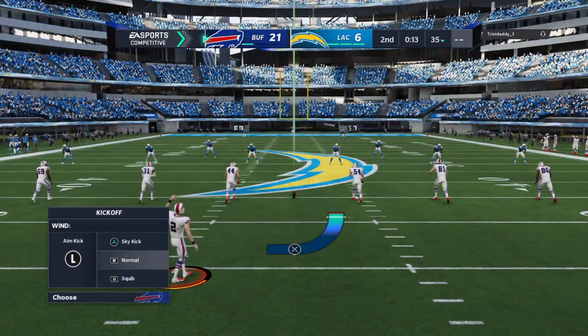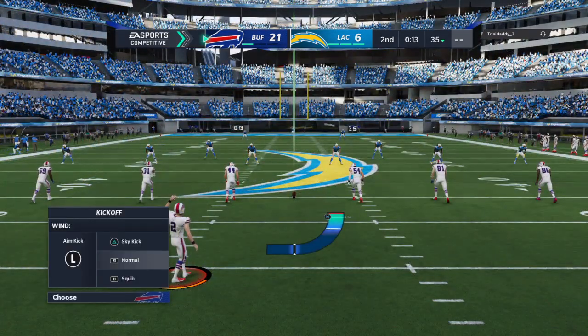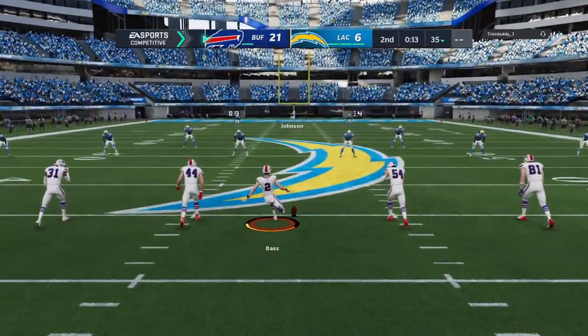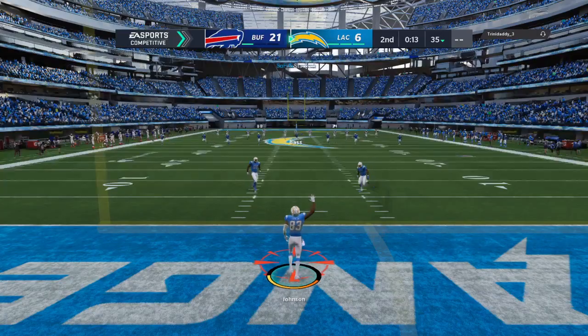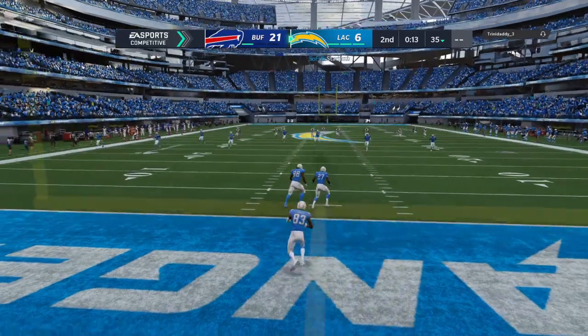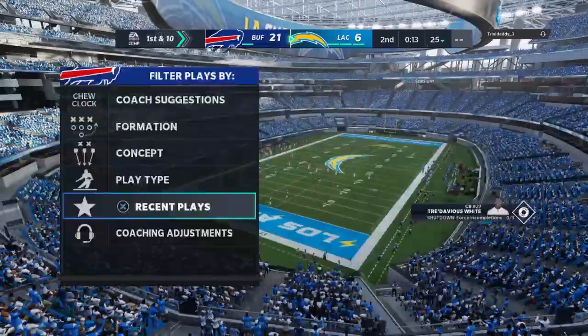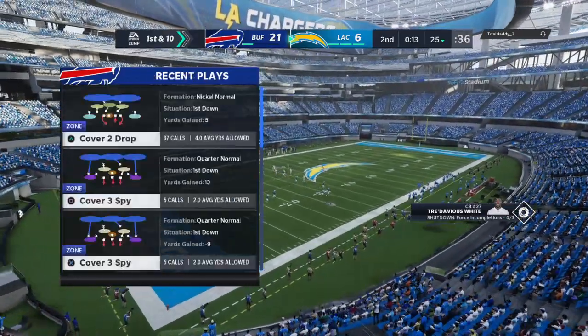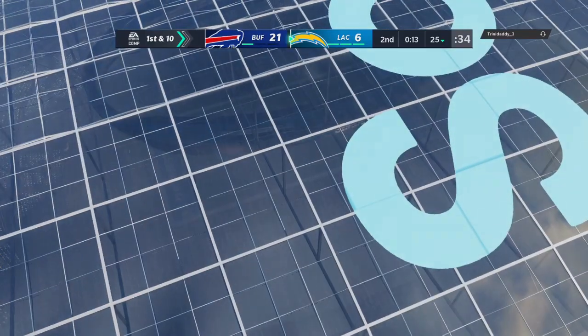The kickoff for Buffalo. So not much time to speak of remaining in this 1st half as the kick's away. And a fair catch signaled for and taken successfully. The Chargers take over 1st and 10 at their own 25-yard line.